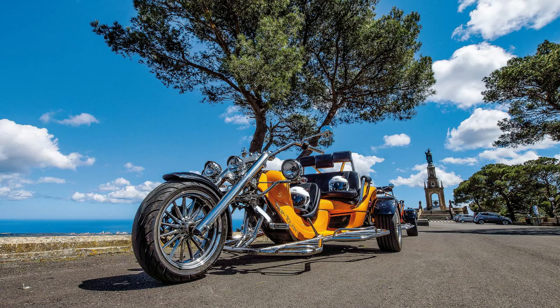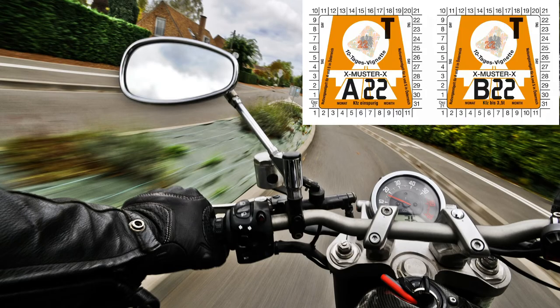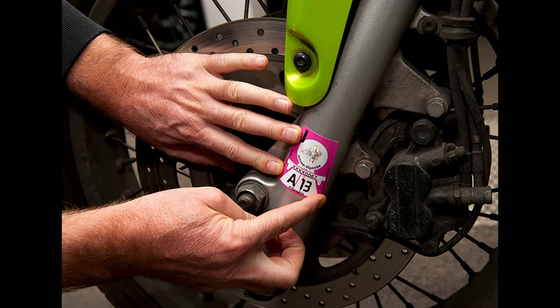Motor vehicles with three wheels, i.e. trikes and Can-Am Spiders, are considered single-track vehicles. The vignette for a single-track vehicle, the motorcycle vignette, is therefore sufficient for these vehicles. The motorcycle vignette must be attached to a clean and, above all, non-replaceable part of the motorcycle, such as the fork leg or the tank. A vignette on the suitcase or a side bag is not valid.